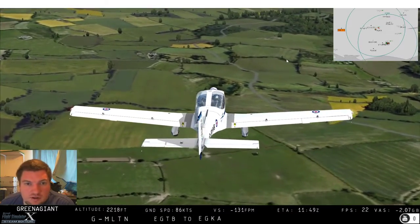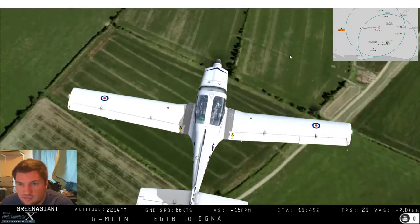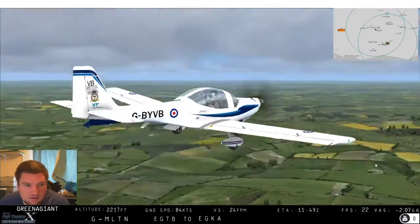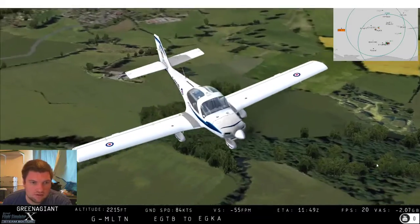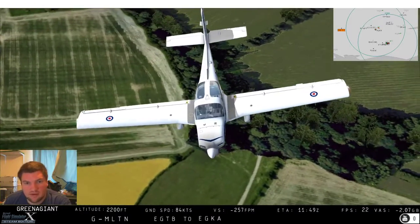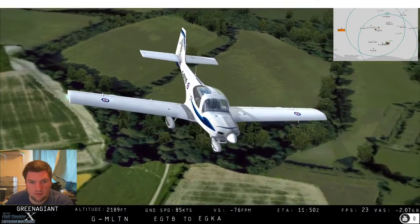Someone with better eyes spot it. And we're more or less dead on top of the thing now. It might be because I've got realistic scenery on, and it's not rendering it. But it should do. We are literally over the top of it. Might be in that forest. That would be funny, wouldn't it? And we're now past it.